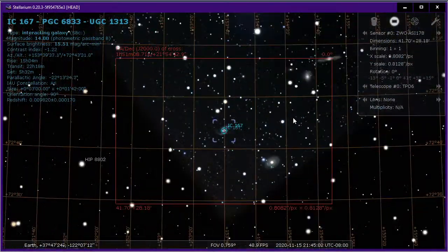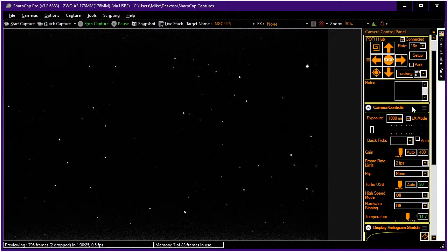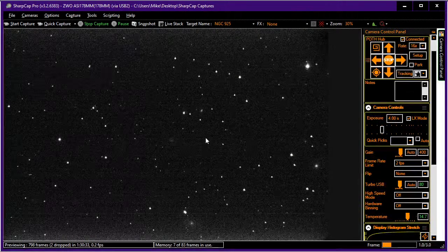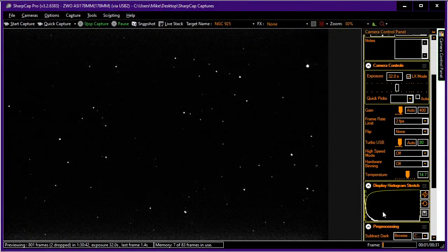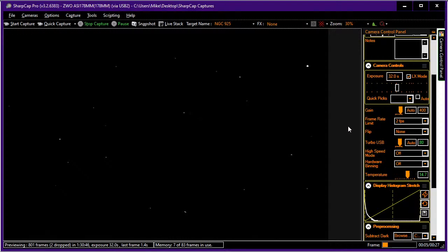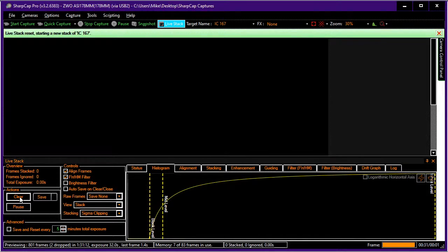Oh, it's another little spiral. All right, let's do our little photographic tricks here and see if we can't see it. It's going to be pretty faint and pretty small. Oh, there it is right there. Dead center. Okay. Oh, no, wrong way. We will do it. And this is going to be IC 167. Alright. Clear that guy out.